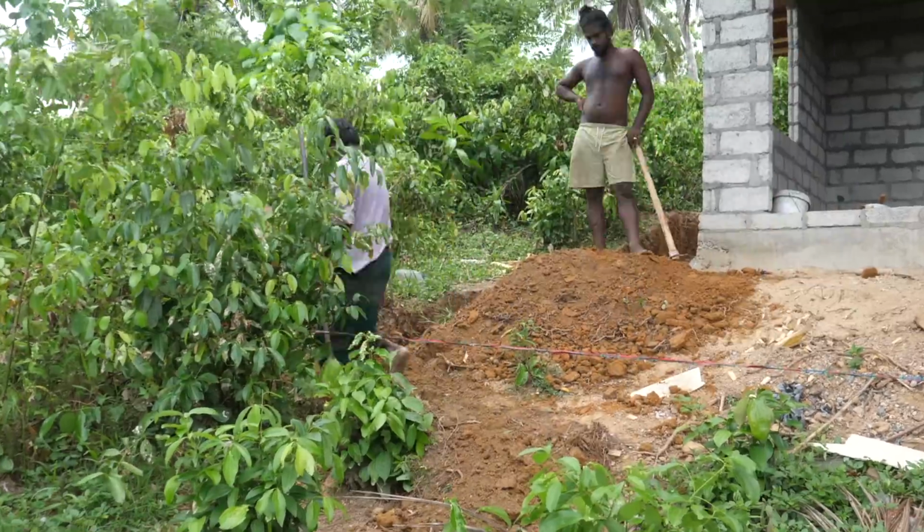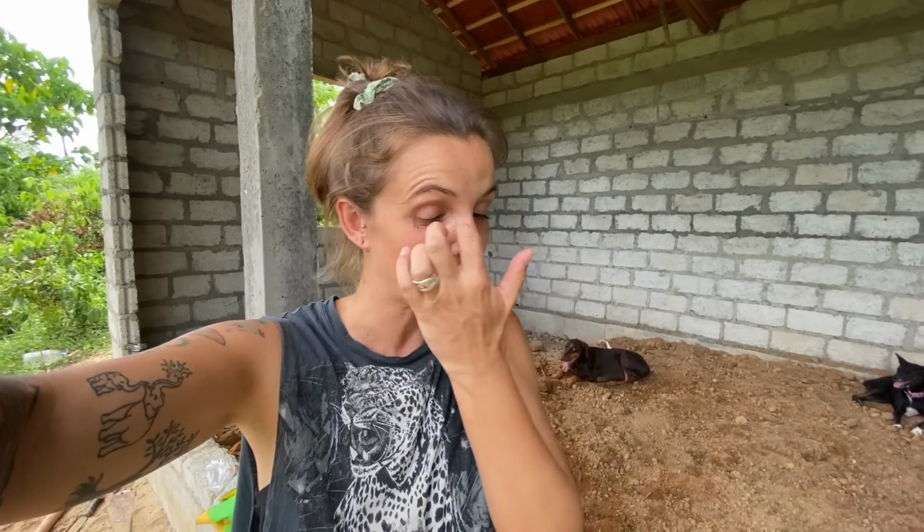Work is progressing quickly here at the tiny home. I'm so excited. This is like the fun part where I can really get involved and it's where we can really start developing our ideas and see it all come to life. Even yesterday, Lahiru and I were stood up here and we were like, oh my God, we could do that, we could do that. We're just buzzing to get this done and make it amazing.